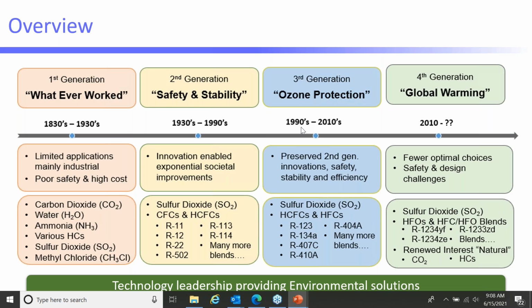The third generation, from the 1990s to 2010, focused on ozone protection. It preserved the second generation innovations such as safety, stability, and efficiency. HFC and HCFC refrigerants were used, such as R123, R134A, R407, and R410.